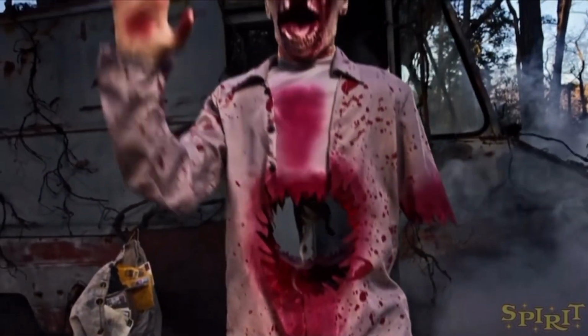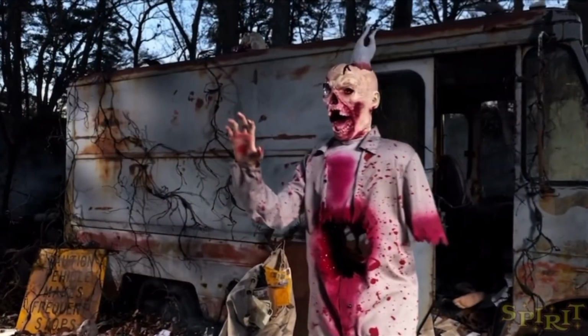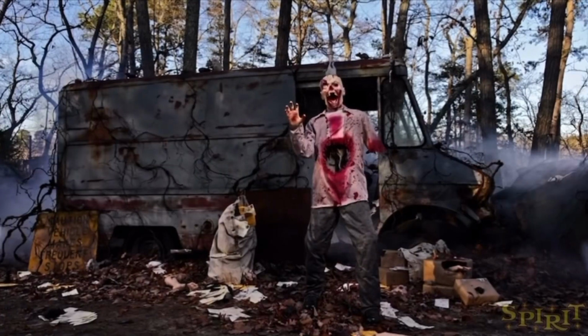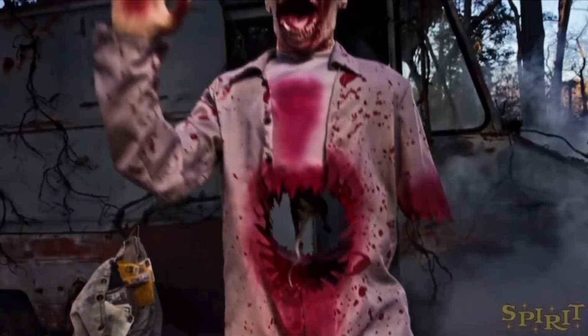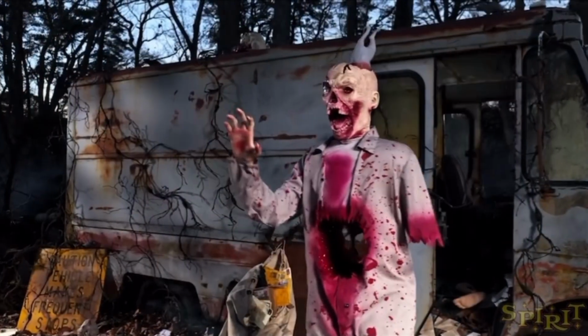Spirit has never done something this bloody in so long now, and I love this gory aspect to him. All the animatronics now don't even look scary, so I love that they're bringing back the gore to the animatronics, and I hope that the other animatronics that we are getting this year will have as much gore on them as he does.